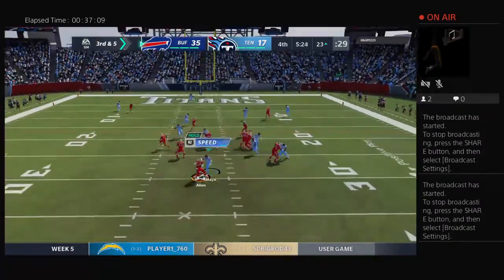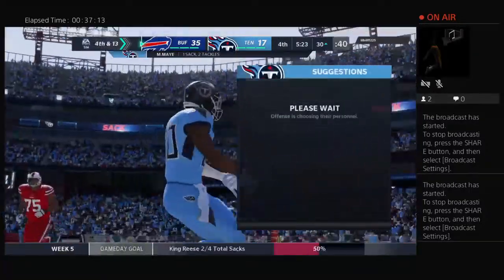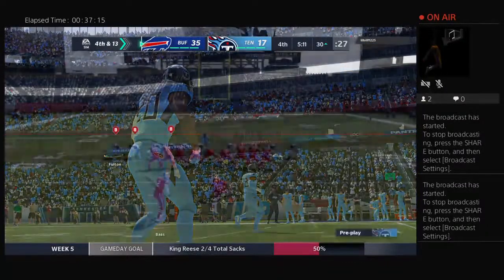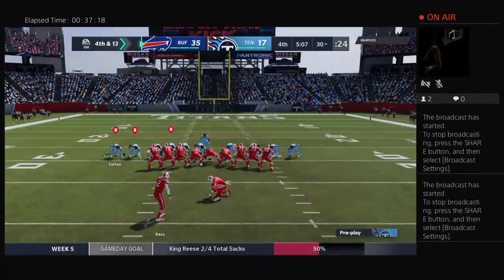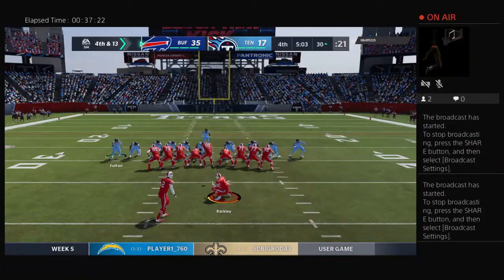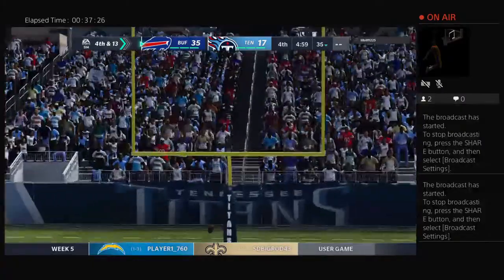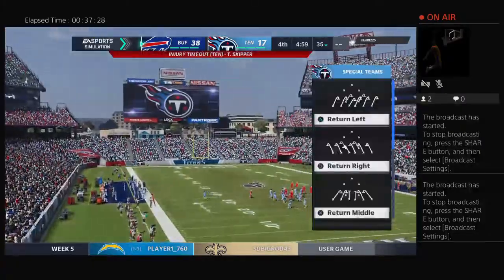A play fake to Singletary, and now it's Allen. And he's going to go down. They sack him back right around the 30. These strong safeties, some people may not realize it. It's really like an extra linebacker, right? It really is, because they're hybrids. Half linebacker, half defensive back. The linebacker in him on that play emerged.